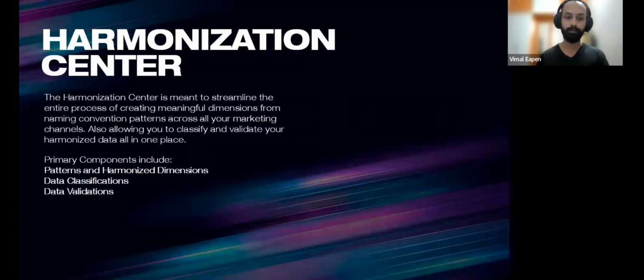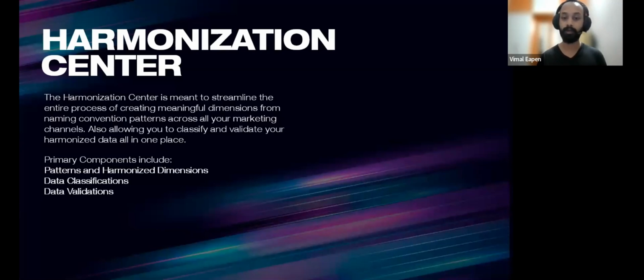And this is done through patterns, that is, essentially extractions of meaningful dimensions from your naming conventions. This can be extracted from campaign names, media buy names, creative names, or a combination of these, so that we can get these dimensions extracted out, and the various sources are going to be classified or harmonized to the extent of these dimensions. Like we said, we'll look at the other components as well, as to how we classify this data and how we validate whether our output is accurate or not.